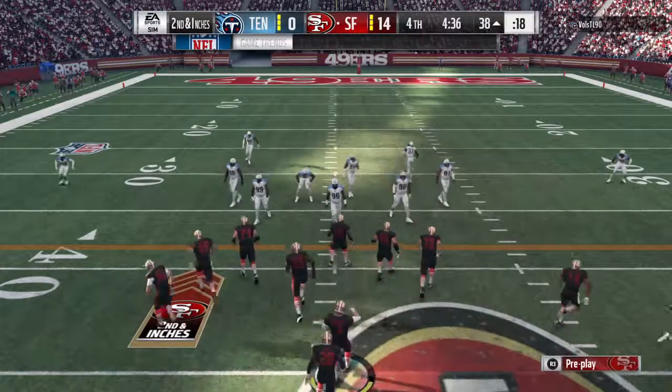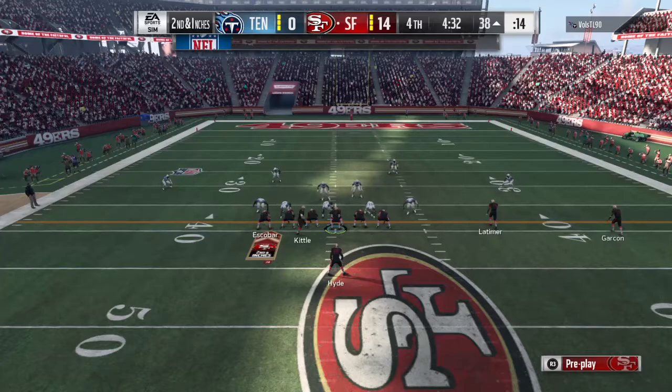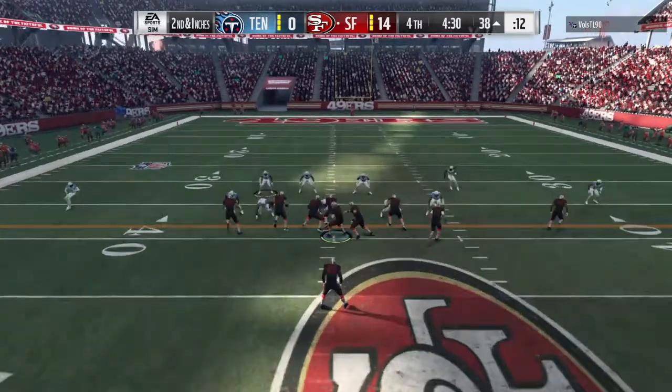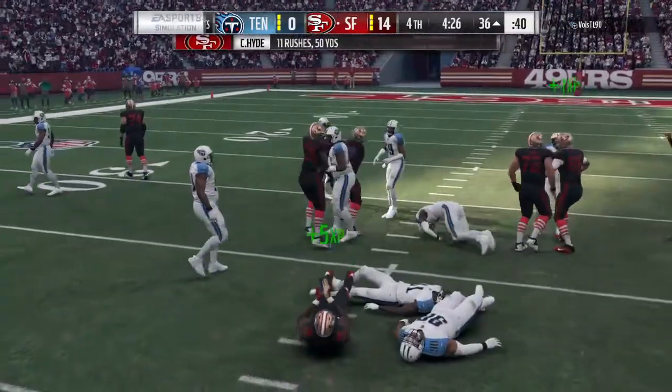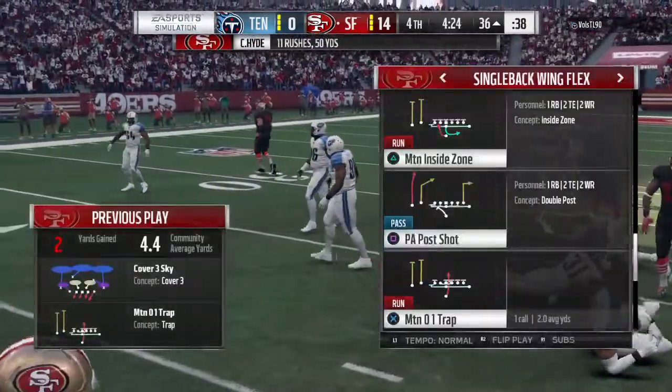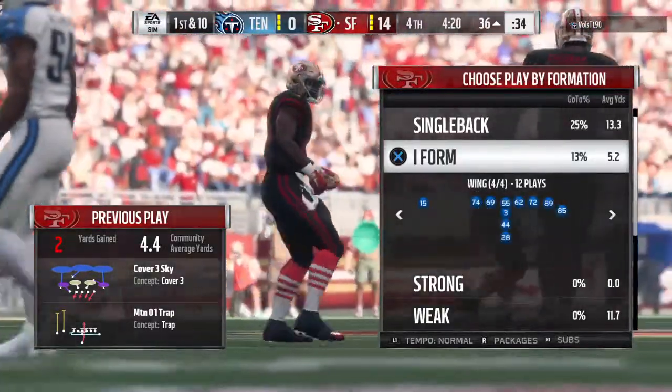What are they going to do to stop you? You're taking charge. All right, here we go. And some extras coming up on the line here, readying for the blitz. They'll give to Hyde. And here he'll be brought down a little shy of the 35 at the 36. 2 yards on the pickup there, but it's enough to give him a new set of downs.